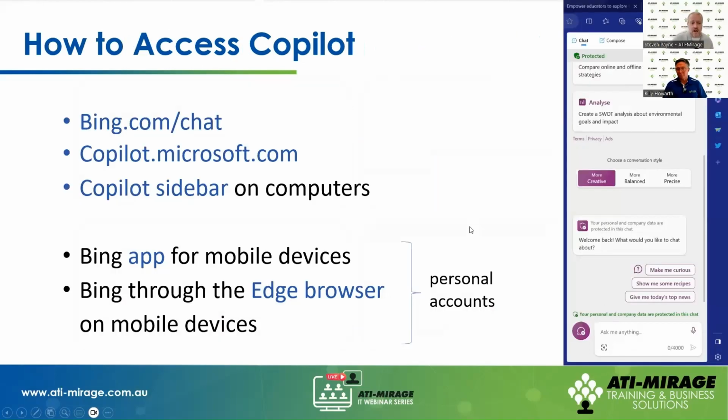So we're going to go and look at Copilot now, and there are a few different ways. As I say, we're transitioning from the name Bing Chat to Copilot. So you can access it at bing.com/chat in a browser. You can access it at copilot.microsoft.com. There's also a sidebar. If you're using the Microsoft Edge browser, you also get a sidebar where you've got some great features as well. At the moment, the mobile devices are only available for personal accounts. So you can't use Bing if you're using a mobile phone. You can use Copilot, but you have to use your personal account like a Hotmail or personal Outlook.